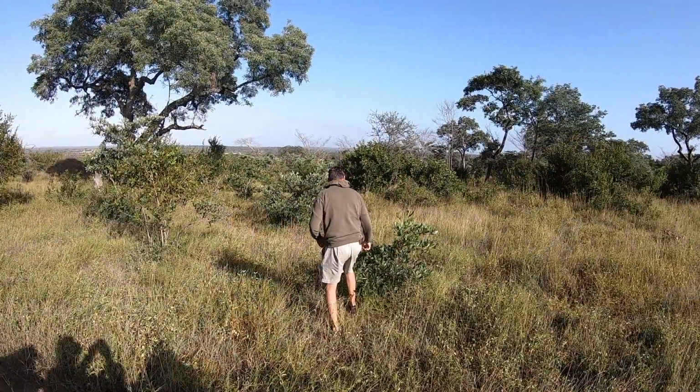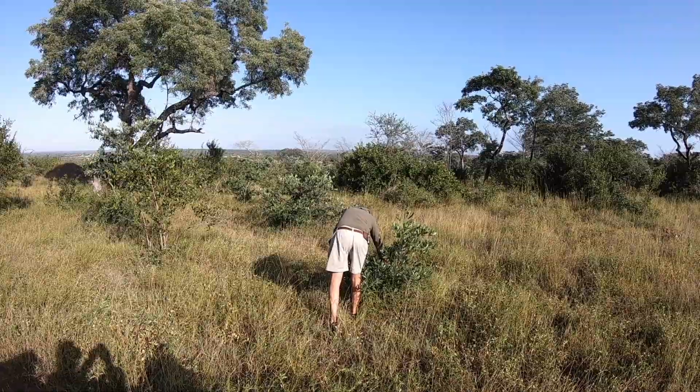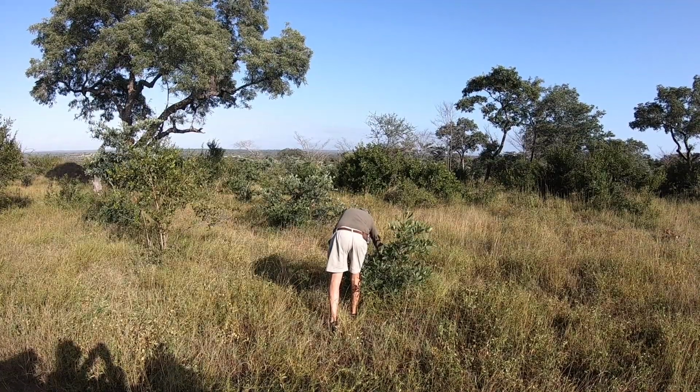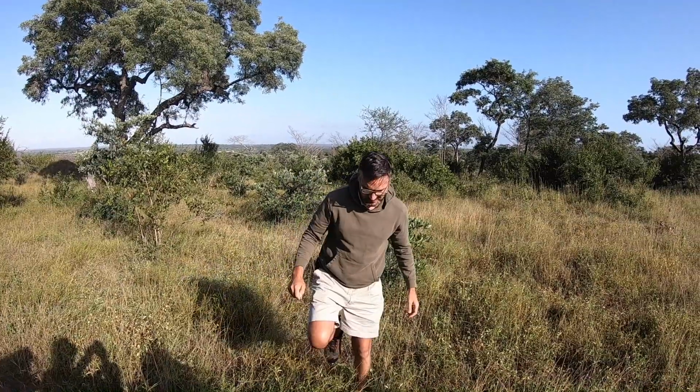He is being very secretive about what he's doing here. He won't tell us what he's doing. Just got off the vehicle to, I don't know, mess with that bush there. So it's not really a secret. We had a few requests for us to focus on some of the smaller stuff.